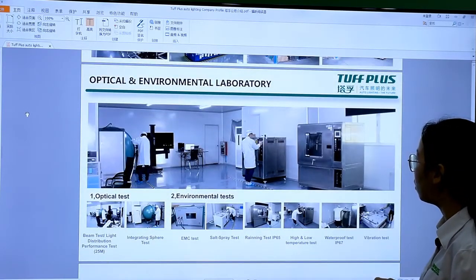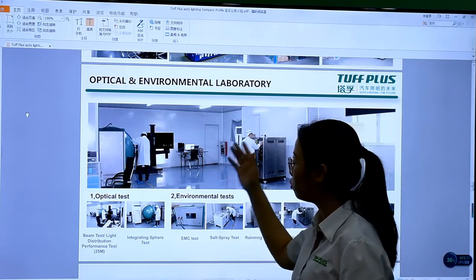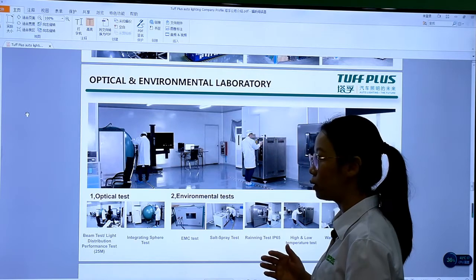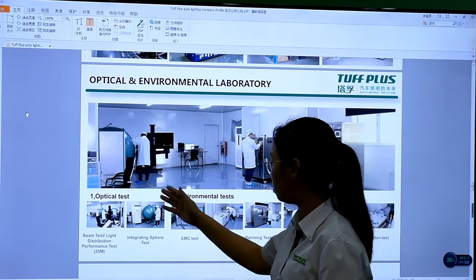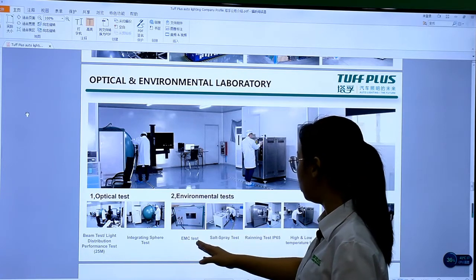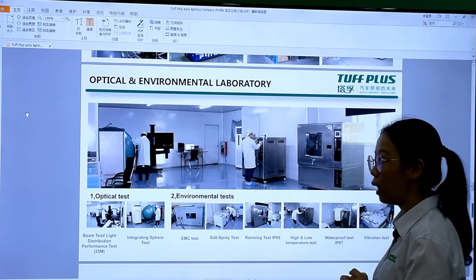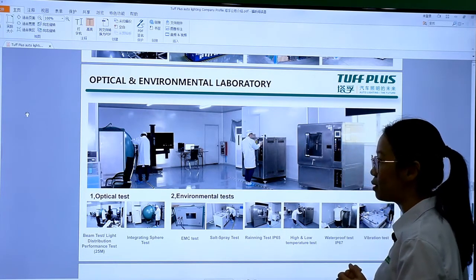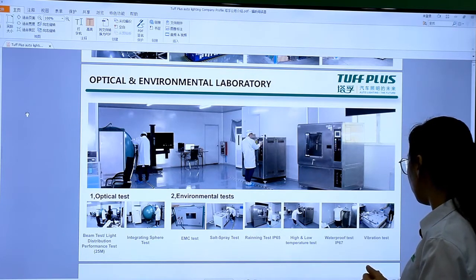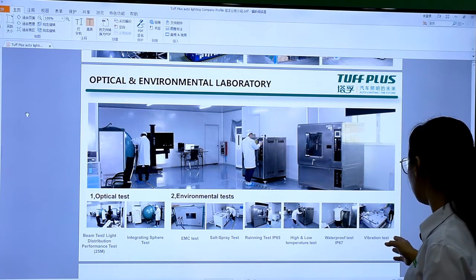Okay, here are our very important laboratories for optical and environmental testing. Before bulk shipment, we do these tests on samples, such as the beam test and the light distribution performance test, based on ECE or DOT. And the integrating sphere test for current, power, and temperature, and we test EMC, the short spray test, and the ingress protection tests. The waterproof tests include IP65 and IP67. This depends on the customer, but for lamps we mostly do IP67 now. And we test the high-low temperature and the vibration. Okay, next.